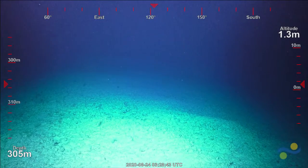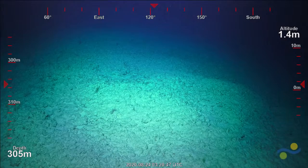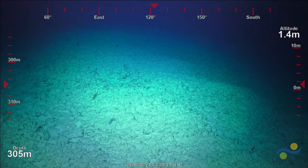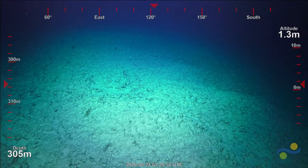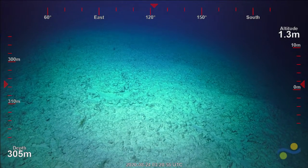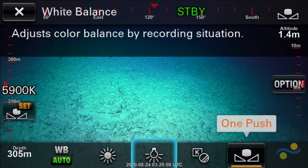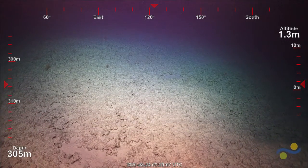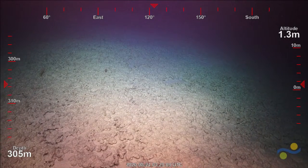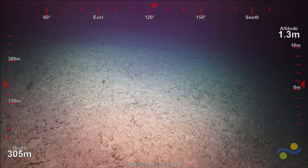Looks like we're losing our sand there, Scott. Yeah, we've lost it. Correct. Just white balancing our cameras there. Looks pink again. It's gone red again.